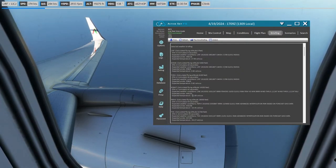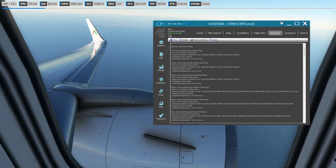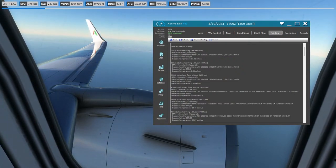They are currently working on cloud turbulence. So the moment you cross, say in real life, every time you cross over a cloud layer or just a single cloud in the sky, you're gonna get some bumps because of the different density of the air, right? So that's what they're working on.